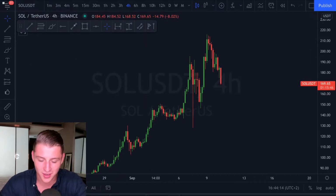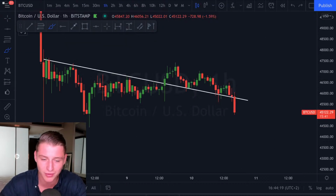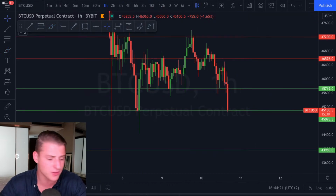So let me see what the chat is saying here. Dogecoin price target. I can definitely look at that. But let me quickly have a look once again at Bitcoin, because guys, we are coming closer and closer towards this 50-minute candle close.